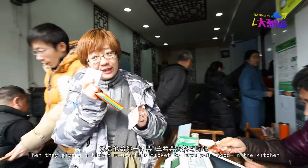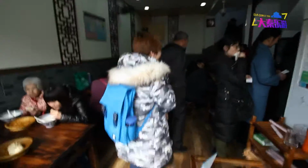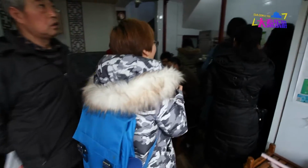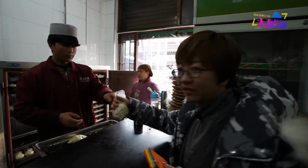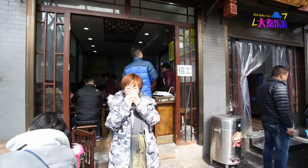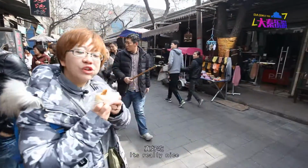And then they give you a ticket and you use this ticket to get your food in the kitchen. Here's still the long queue, right? It's really nice.